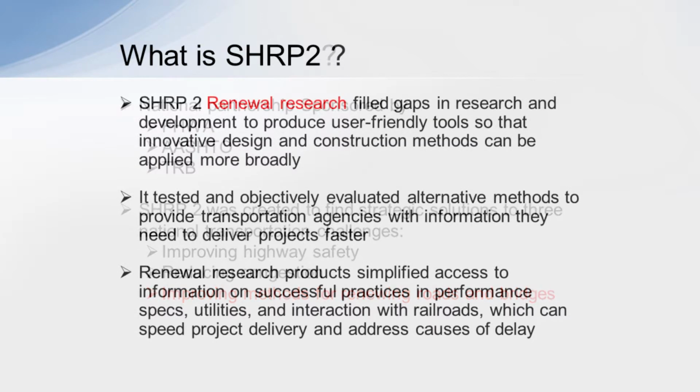SHRP2 renewal research filled gaps in research and development to produce user-friendly tools so that innovative design and construction methods can be applied more broadly. It tested and objectively evaluated alternate methods to provide transportation agencies with information they needed to deliver projects faster. Renewal research projects simplified access to information on successful practices in performance specs, utilities, interaction with railroads, and others.